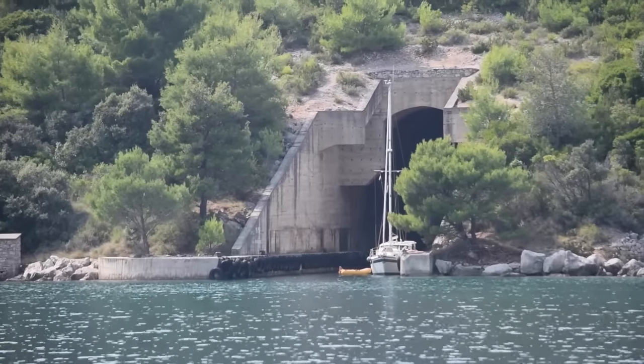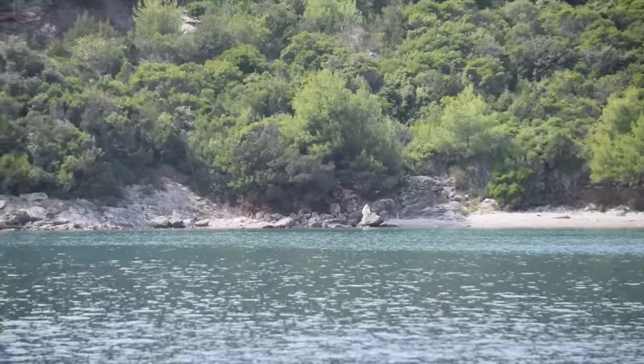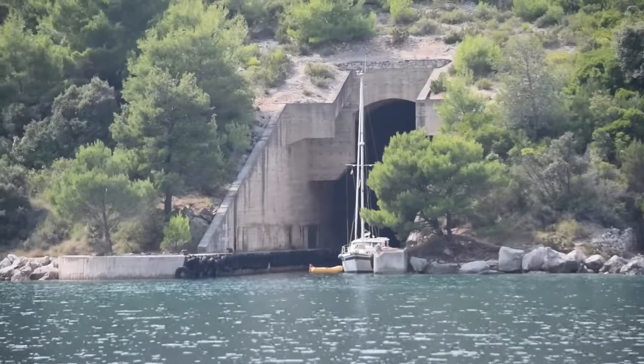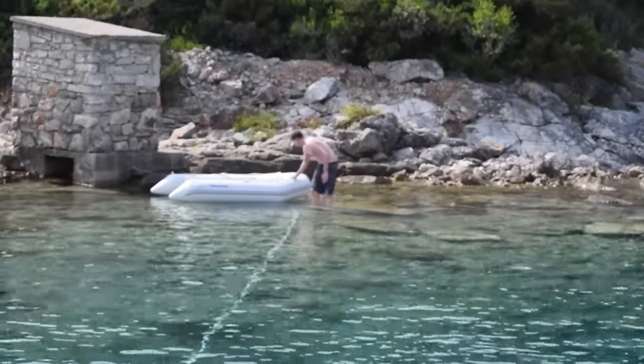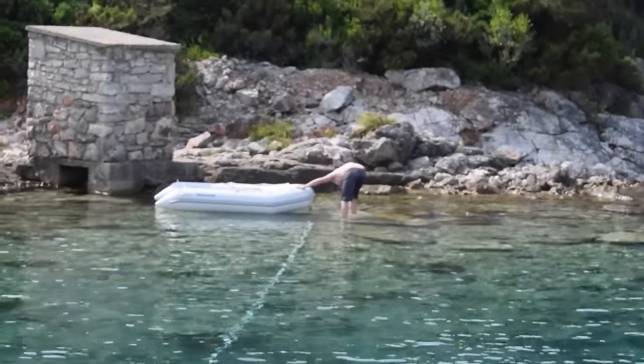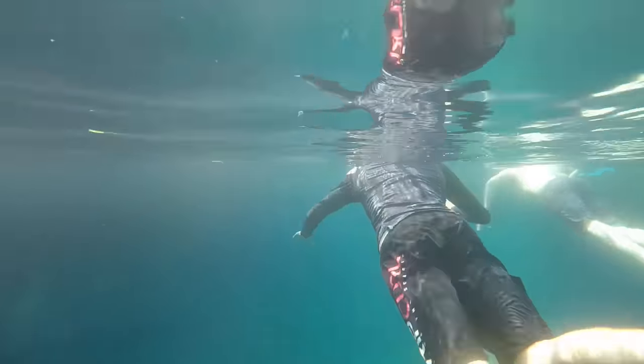Check out this submarine tunnel. I'm just going to try and anchor just over here somewhere so we can go have an explore. I've dropped the anchor and TR's now tying us up to the rocks so that we don't go swinging into them. Time to swim in for a closer look.